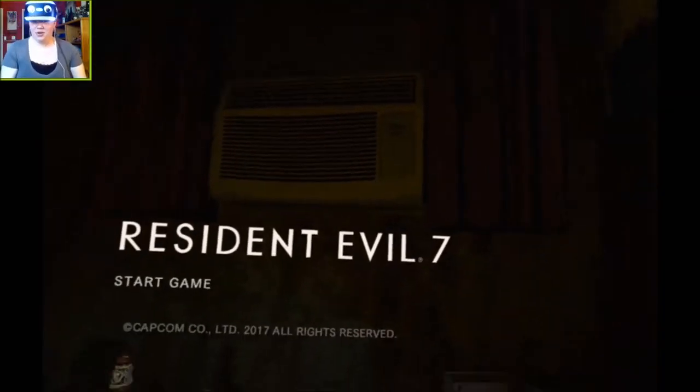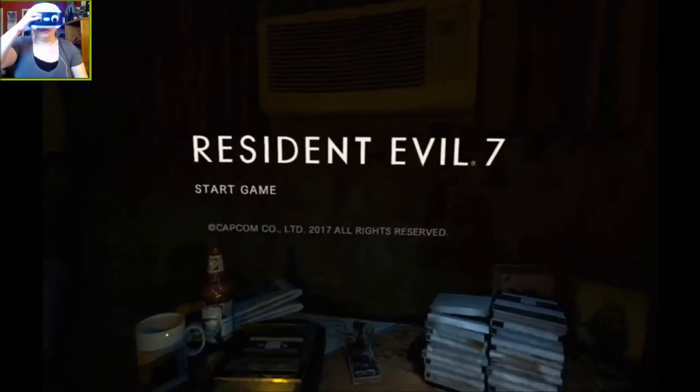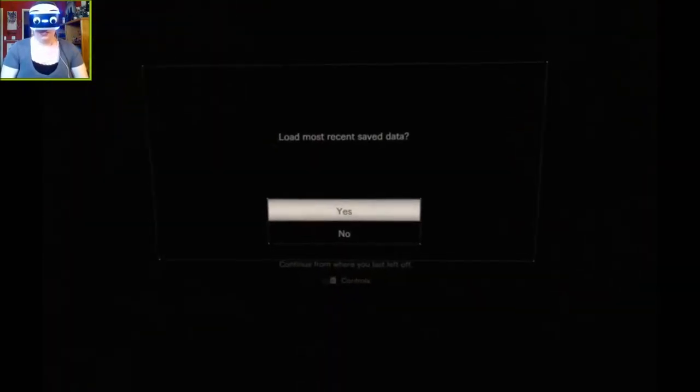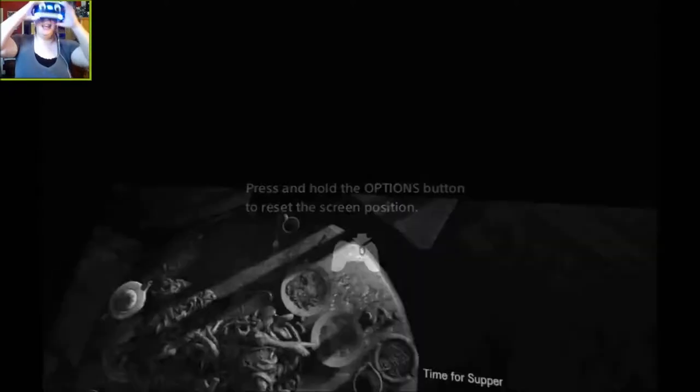So here we are, we're gonna start the game here right now. But problem is, I want to check and make sure the capture doesn't quit out again because recording in VR is weird. So we're continuing. Load most recent save data. Yes. And technically I am in the game, so it shouldn't reset, but I'm being extra careful.